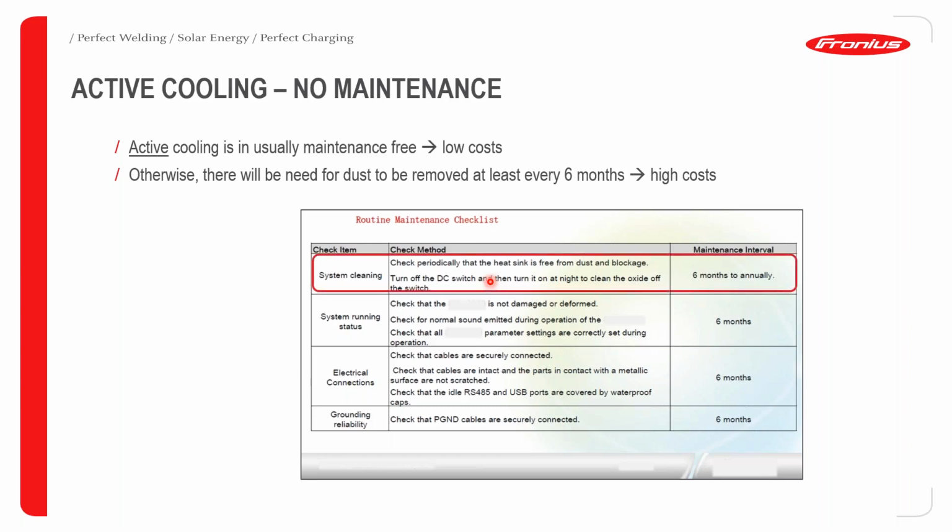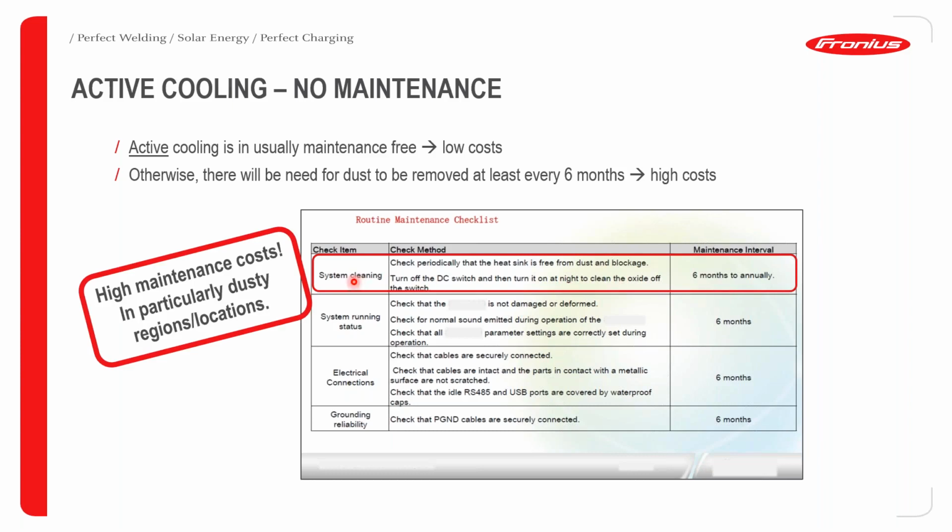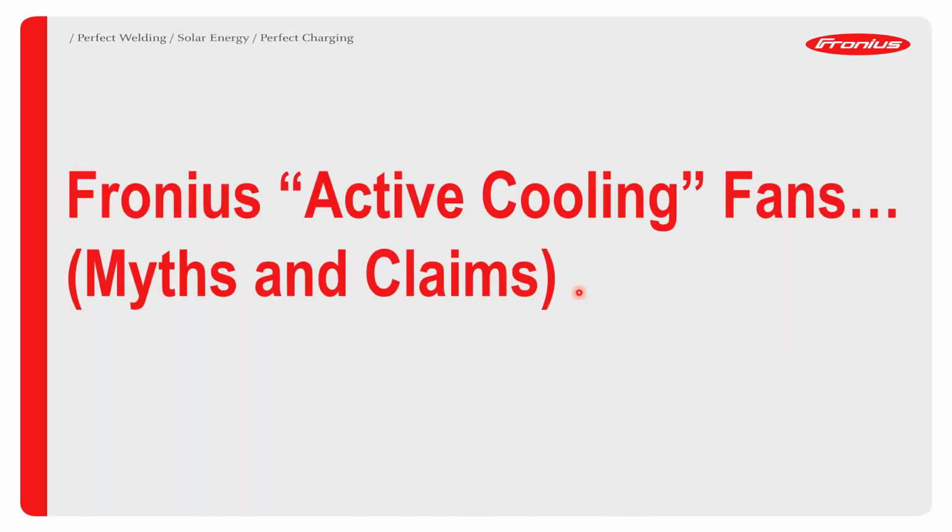As we can see in this case, as highlighted here, it is stipulated in this routine maintenance checklist that dust will have to be cleaned off this device twice a year. This, of course, implies high maintenance costs, because you'd have to visit the site and carry out these maintenance processes, especially in particularly dusty regions or locations.